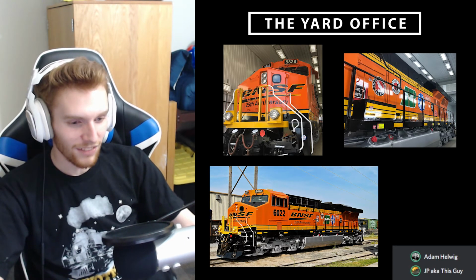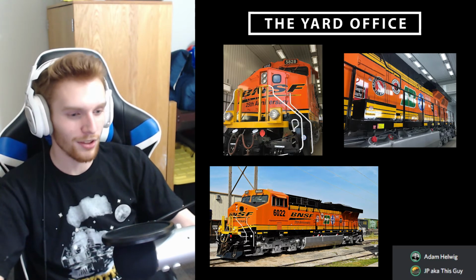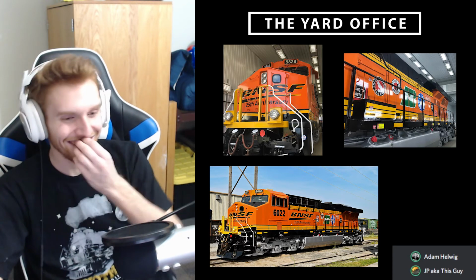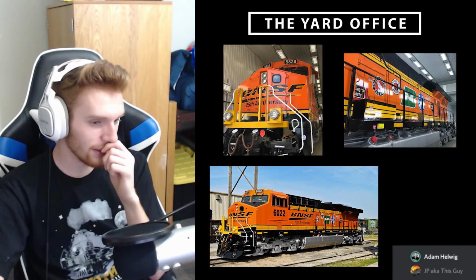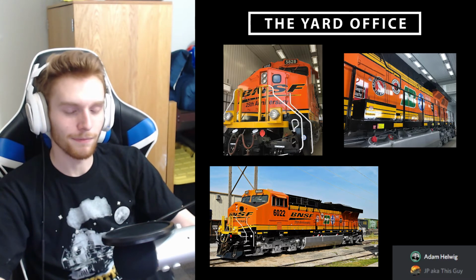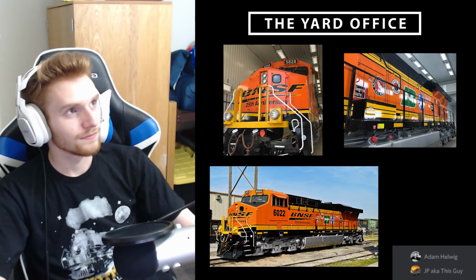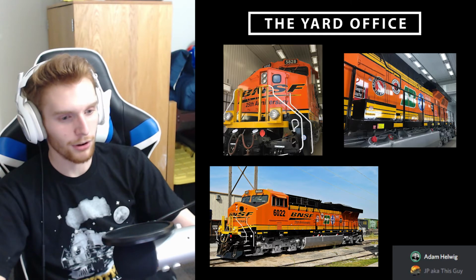SD40-2s. Yeah, there you go. Those and the Santa Fe Blue Bonnets in that game. I would use those all the time. So what you're saying is the only two SD40-2s in the game. Well, I think they had CN ones too. They might have had CP ones too. They had all the heritage CP stuff. Good game, Trains 2006 for the time. I didn't start until 2010. I started with Trains North American Edition.